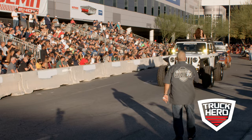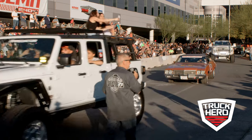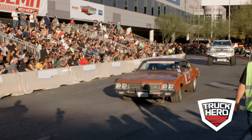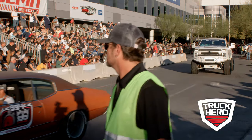Here's an iconic brand, Joe. There's a couple iconic brands out there. Followed by a Buick GS, ladies and gentlemen. You don't see those very often done pro touring style, but here's one for you.